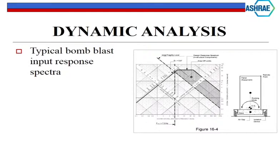Okay, this is a typical bomb blast. This is different. There's an envelope, and they'll give you an envelope. They'll say, okay, this is your envelope. And then they might even give you a specific spot within that envelope that they want you to design everything to. These are the kinds of things that you do with a lot of military work.